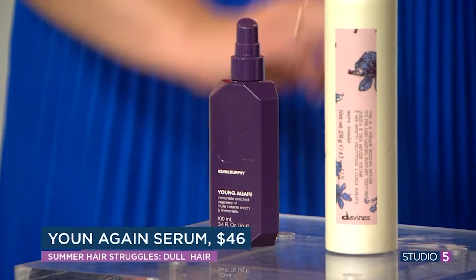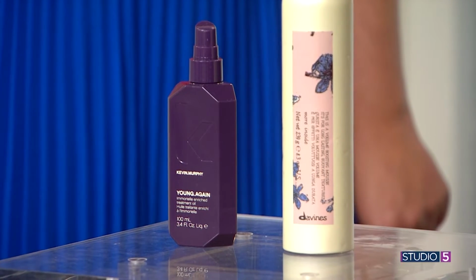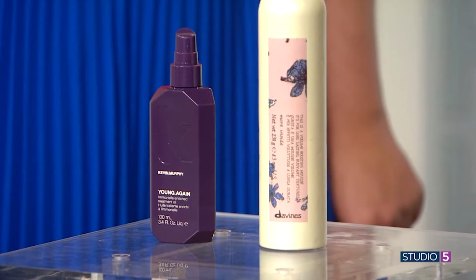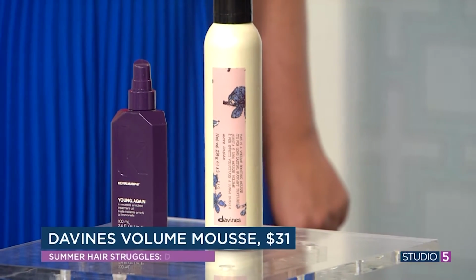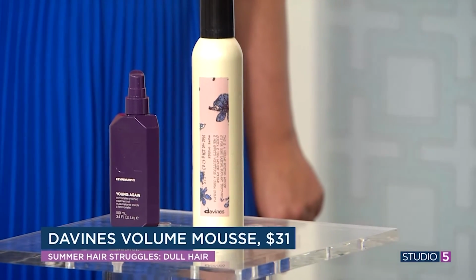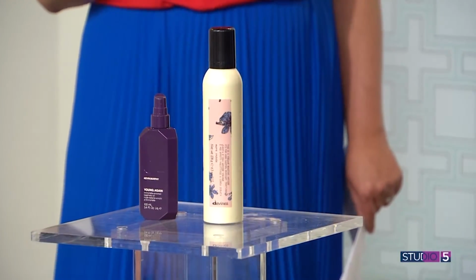Okay, and what's this product you recommend? So that's the Davinus Volume Mousse. So that's great for dull hair because dull hair doesn't have that volume, doesn't have that thickness that you have when it's perfect. So you put that on the roots, creates the volume and shine. So that's interesting. I think I just need shine, but you're saying the volume will help kind of produce that effect. Exactly.